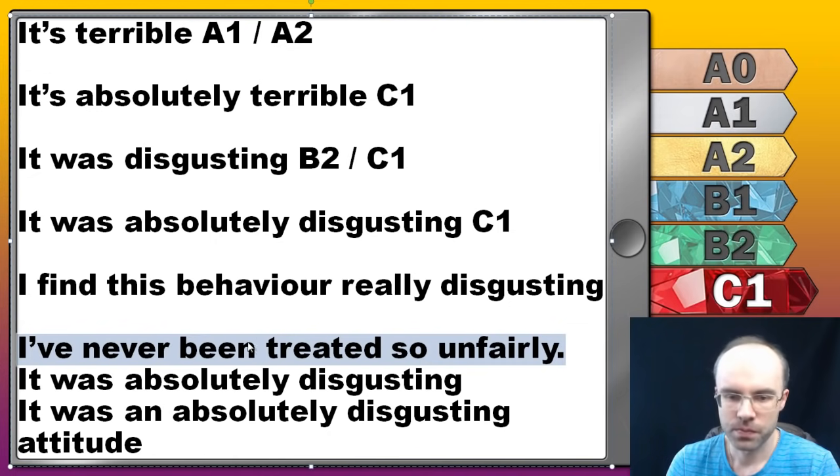Before, I've never been treated so unfairly. So it's passive voice, present perfect. I've never been treated so unfairly. Good. And you use not just badly, but unfairly. It's also an indicator of this level, C1, unfairly. So yeah, it's really awesome when we add some more advanced grammar and vocabulary as well.